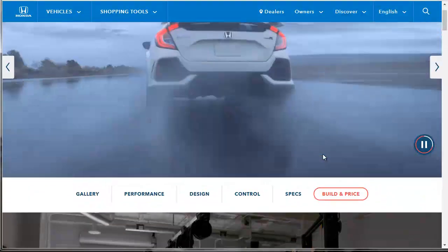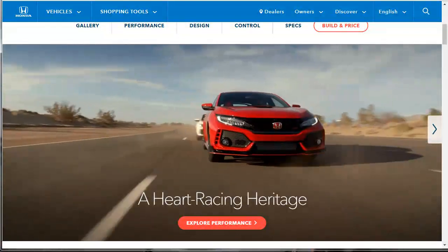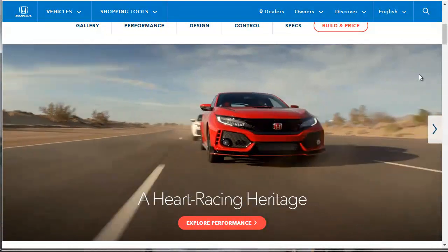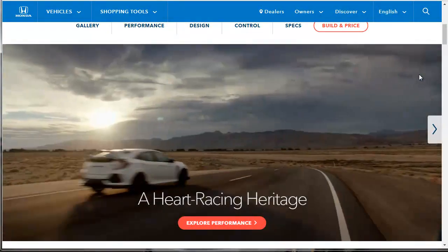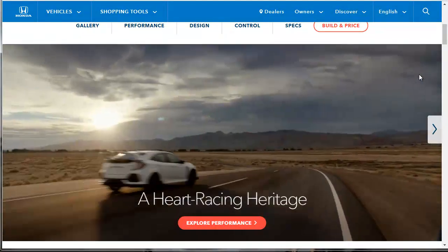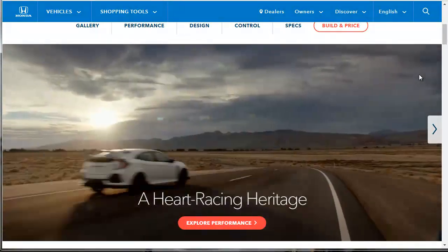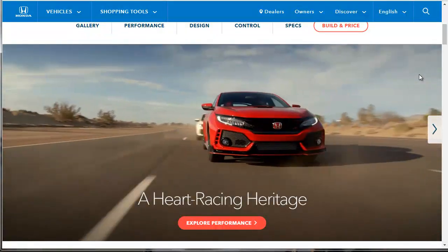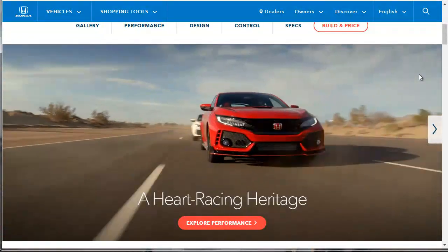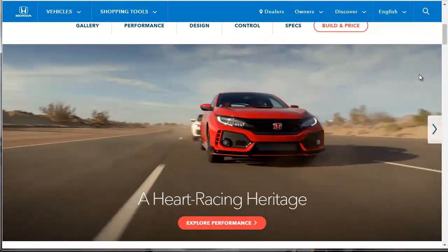I thought the first thing we should do is come down here and we're going to go down this page, right? We can see the slider here. We're going to go through the different modules, so that way we can get all the information, go through the gallery, the performance, the design, the control, the specs, and then at the end we're going to build and price. Because I have a feeling that this car pretty much comes like a Touring, so it's going to have a set amount of features, but surely there's going to be a couple of little add-ons, little things that we can do to see what other things there are.